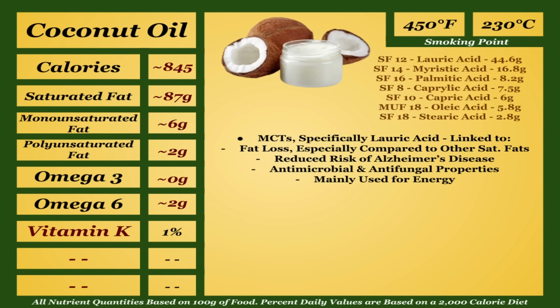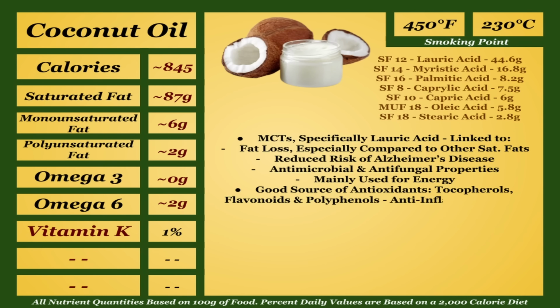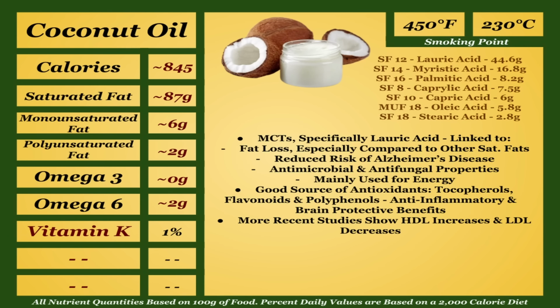in that way. Coconut oil as a whole is a good source of antioxidants like tocopherols, flavonoids, and polyphenols, which have anti-inflammatory and brain protective benefits. As for cholesterol and heart health, it's still a bit of a mixed bag. Some more recent studies show consistent HDL increases and LDL decreases, which is ideal, but most studies throughout history, of which there are many, show LDL increases. There does still seem to be a general consensus that this is one of the oils that too much is a bad thing and too much can come quicker than most other oils.